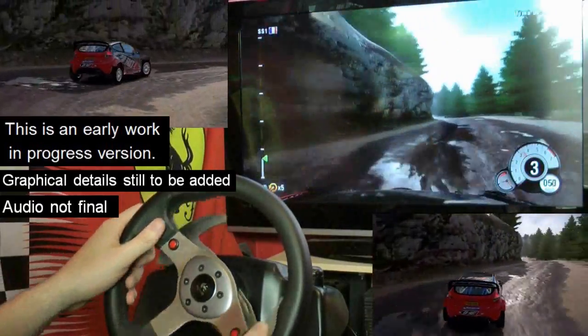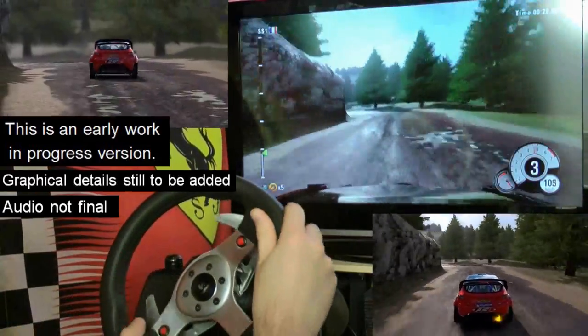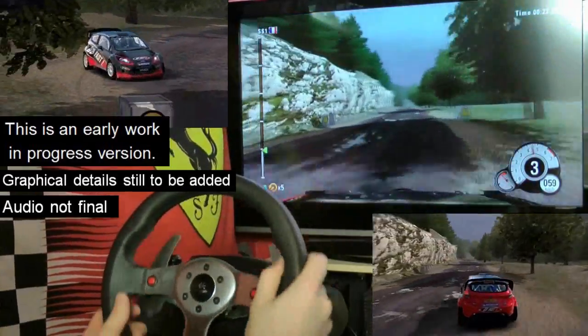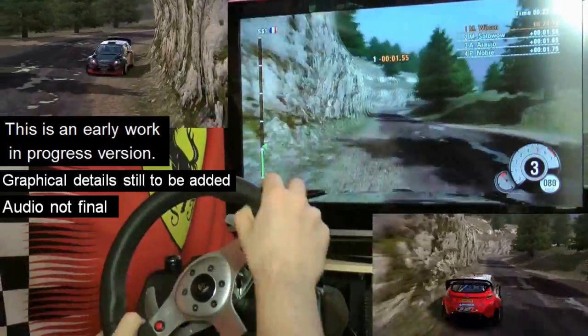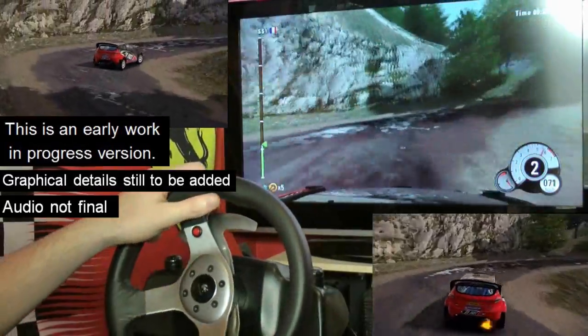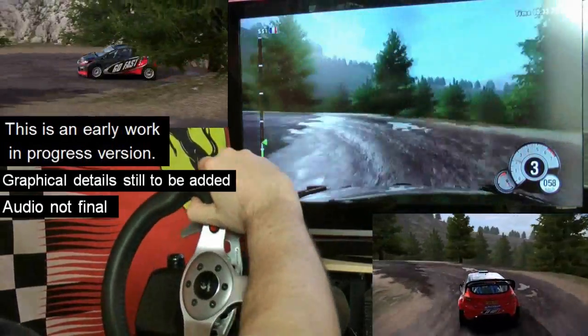Left 6 into right 6 and left 2 open. 80. Nice lighting effects you can see there on the surface. Oh, this is night and day better than the previous versions, it has to be said. Graphically they've moved on, and as I say, once we have the final audio, we can assess that.